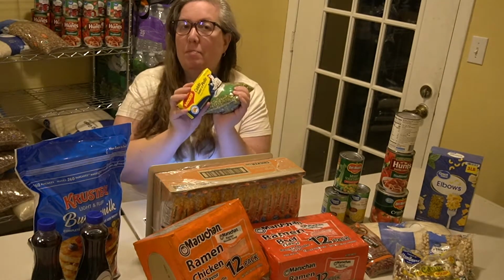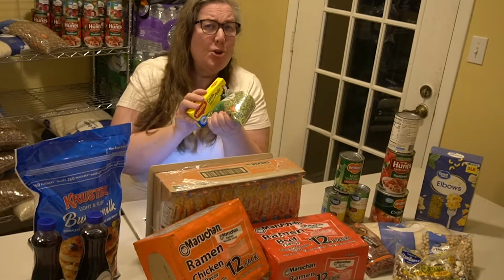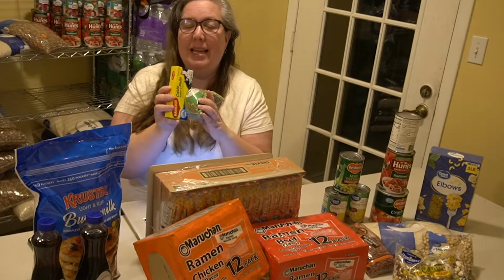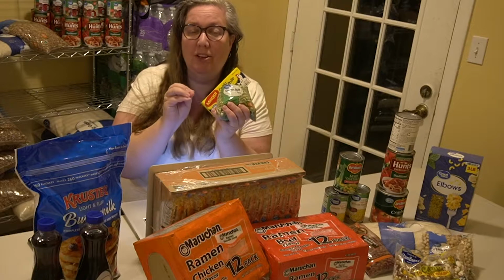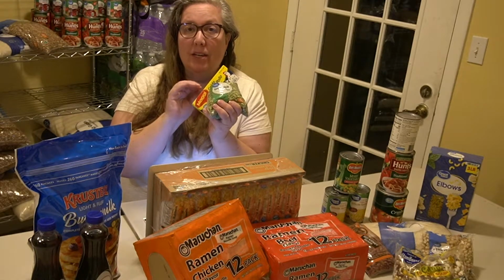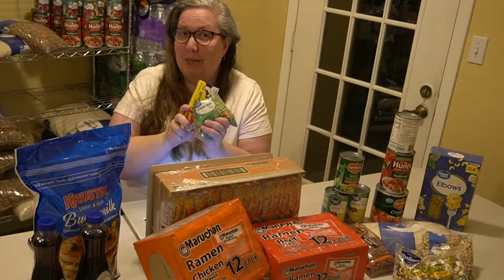Now, this is just the basis for split pea. If you have other stuff in your kitchen you want to add in, great, go ahead. But in a pinch, these are shelf-stable items with really, really long shelf lives that you can put on a shelf and forget about it and pull out when there's an emergency.